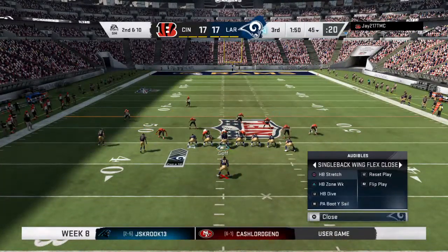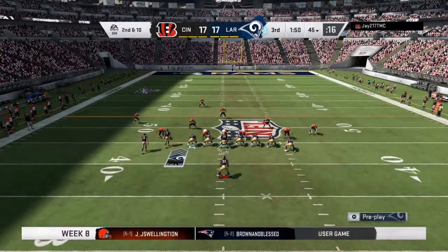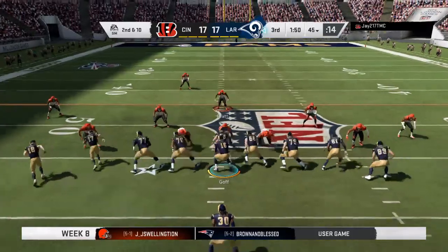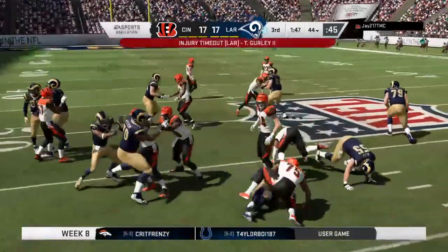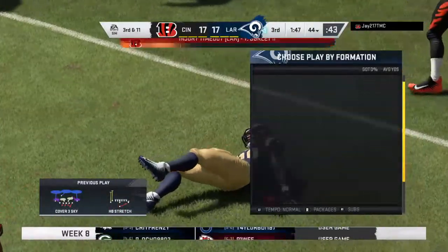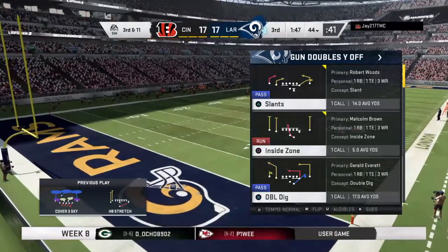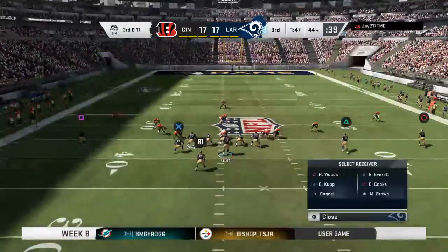So after the incompletion on first, now 2nd and 10. Back to the workhorse today. It's Gurley, and he is going to be stopped cold behind the line of scrimmage. And it appears we've got a member of the Rams shaken up on that last play. While the training staff takes a peek, we'll take a break.